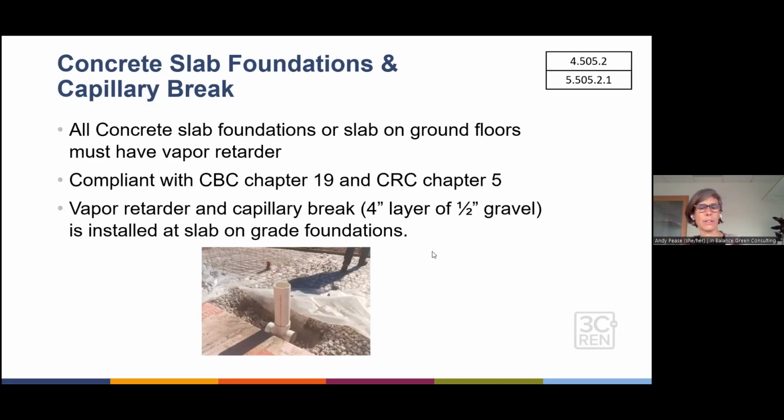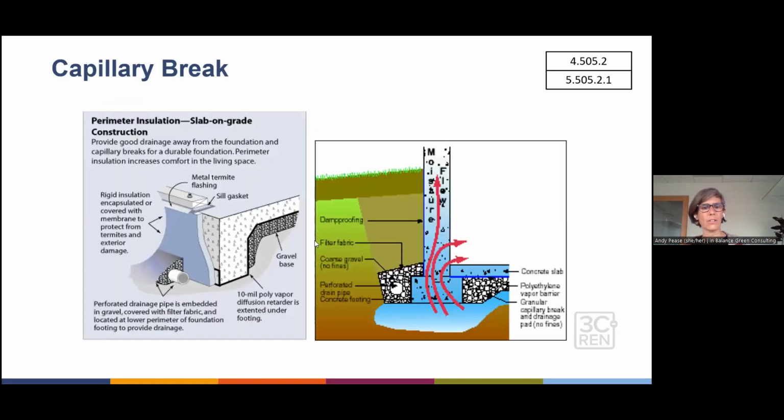Within the slabs, in terms of foundation, the concrete slabs have to have a vapor retarder. This kind of aligns again with just good building practices in the CVC, but the point here is that you have to have a capillary break, and we're trying to do this under indoor air quality because we're trying to prevent moisture intrusion into our buildings, which then can lead to mold and health issues. So there's some details here in terms of what that capillary break might be looking like.